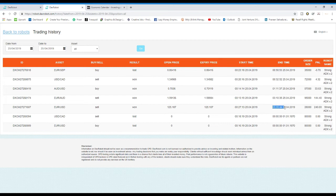While this one took somewhere around 3 hours. Somewhere around 3 hours, and this one somewhere around 2 hours 40 minutes, something like that. And this trade took somewhere around 1 hour, 1 hour 10 minutes, less than an hour, guys.